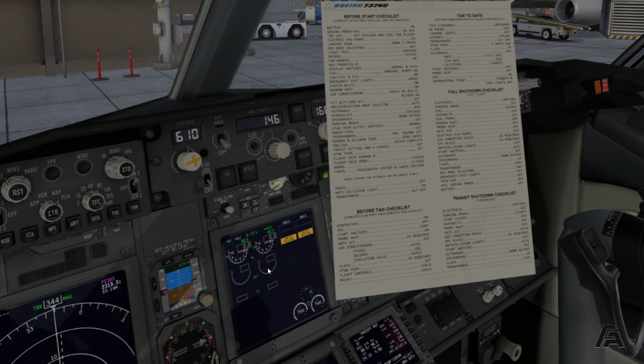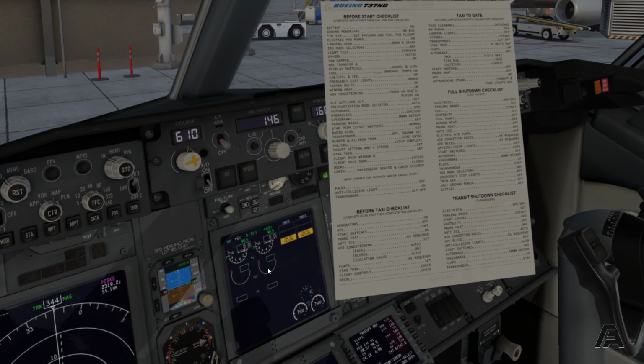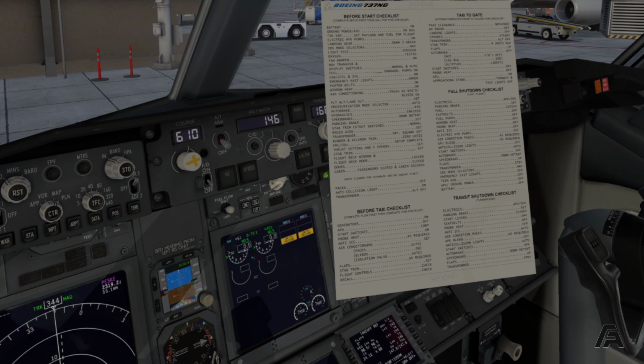Radio aids set-ish. Why do I like simulation? I don't know. It's always fun for me. I fly in real life. It's good practice, even though I don't fly 737s, but principles are the same.